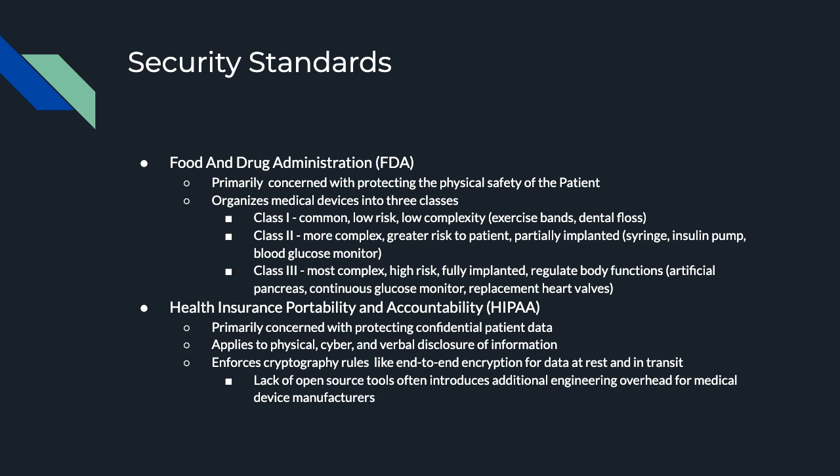Class two is the middle ground, where if one of these devices were to fail or be compromised, it would obviously have some negative effects for the patient, but potentially not life threatening. Class three usually involves implantable devices and things that provide vital functionality for the patient, whereas a compromise or a failure of one of these would likely result in death for the patient.